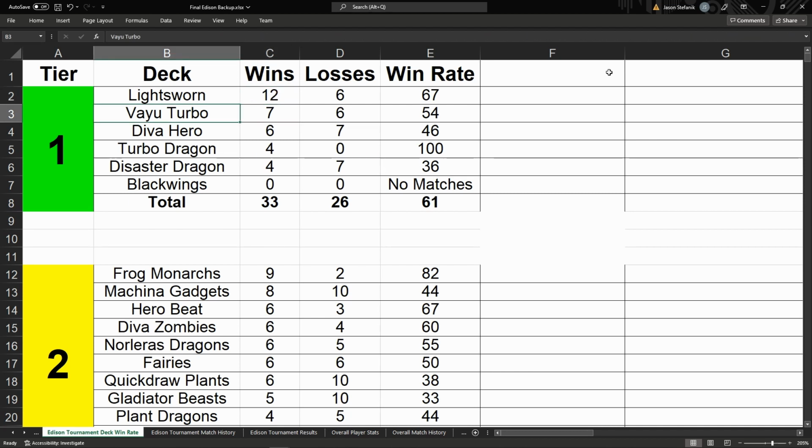Next, we have Vayu Turbo, going 7-6, which I think is a lot of lost potential. Vayu Turbo is probably the strongest deck in actual Edison, or maybe the second strongest compared to Blackwings, it depends. I just think the people playing in this tournament are not the most experienced with Edison, and hence the win rate. Next, we have Diva Hero, which honestly is pretty strong, so I'm a bit surprised it ended up going 6-7, but it is definitely not the best deck.